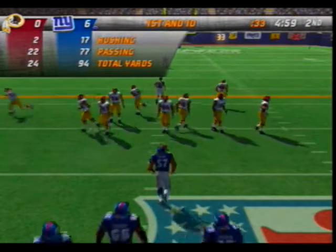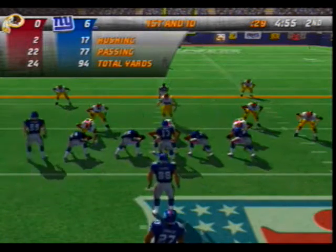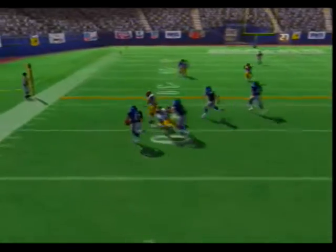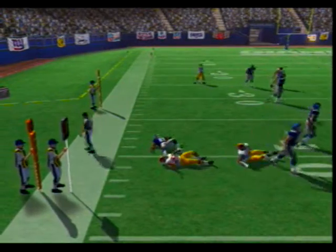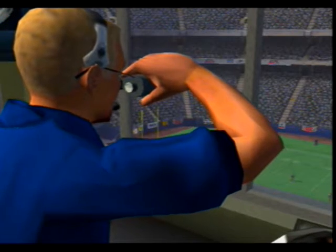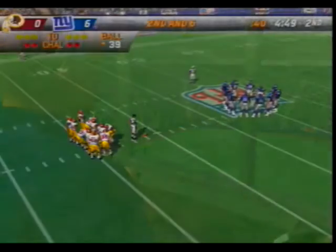First and 10. Ball on the 43-yard line. Let's go, D. Hey, let's go. Johnson lines up behind his fullback in the eye. Anderson comes up to make the play at the 39-yard line. So after that run, we can see how the two main threats on the ground have fared so far.